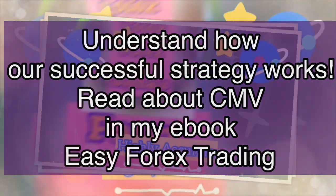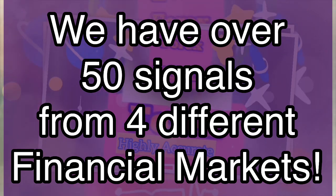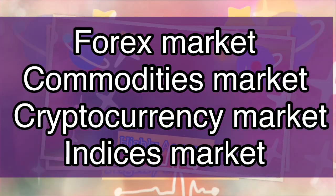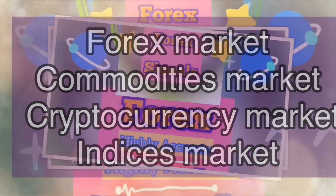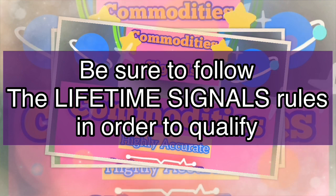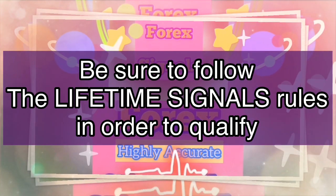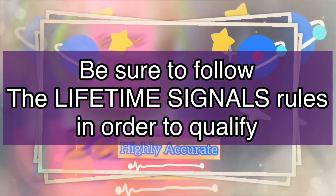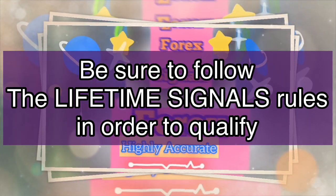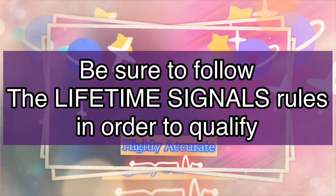Now, this lifetime signals will also give you access to our Google Docs. This is where you'll find our signals report, okay? In order to qualify for our lifetime signals membership, you will need to use the broker that we provide, along with the link that we provide you. You'll also need to deposit a minimum of $200 to $300 with the same broker. If you maintain your signals trades, then you'll also be able to continue to maintain your lifetime signals membership status.